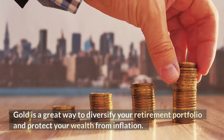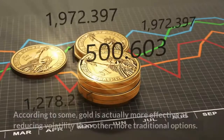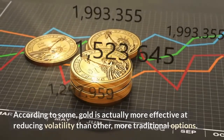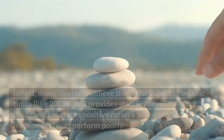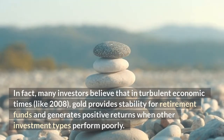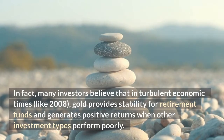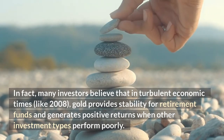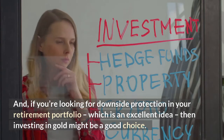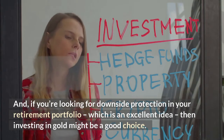Gold is a great way to diversify your retirement portfolio and protect your wealth from inflation. According to some, gold is actually more effective at reducing volatility than other, more traditional options. In fact, many investors believe that in turbulent economic times, like 2008, gold provides stability for retirement funds and generates positive returns when other investment types perform poorly. And, if you're looking for downside protection in your retirement portfolio, which is an excellent idea, then investing in gold might be a good choice.